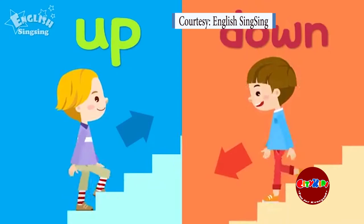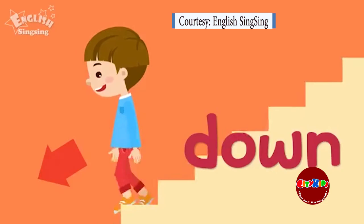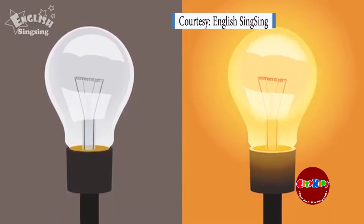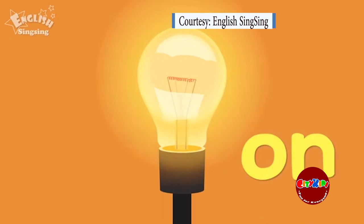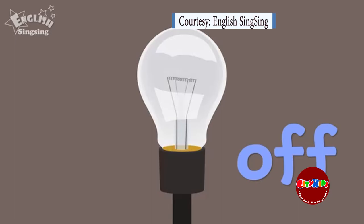Up, down. Up, go upstairs. Down, go downstairs. Up and down. On, off. On, turn on the light. Off, turn off the light. On and off.